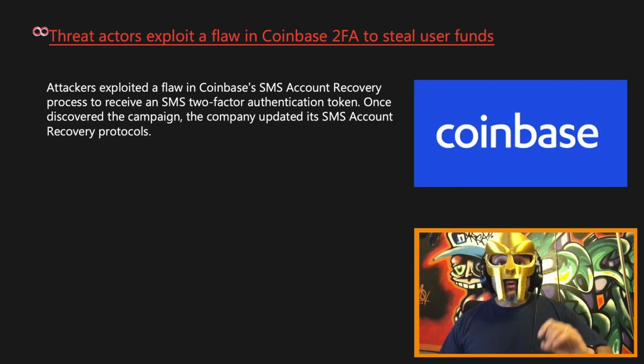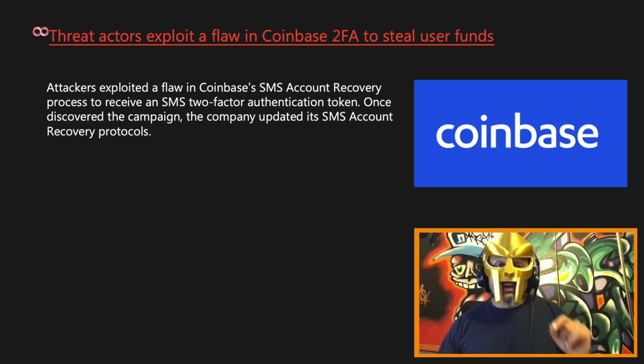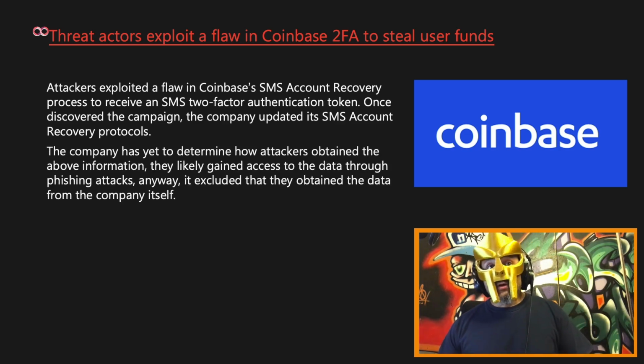Attackers exploited a flaw in Coinbase's SMS account recovery process to receive an SMS two-factor authentication token. Once the campaign was discovered, the company updated its SMS account recovery protocols. So here we see what the issue was. Attackers exploited a flaw in Coinbase's SMS account recovery process. So it's not just that they had your information, but there was a flaw in Coinbase that allowed this to happen. The company has yet to determine how attackers obtained the above information.